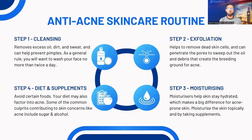Okay, so now we know what acne is and what the factors are that may cause acne or make it worse. Now, what should an anti-acne skincare routine involve? I would say that there should be at least four steps. Obviously, it can be more, but these steps, in my opinion, are the most important. Number one is cleansing. Number two, exfoliation. Number three, moisturizing. And number four, diet and taking supplements.